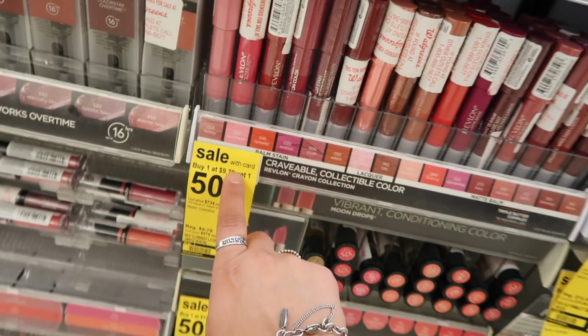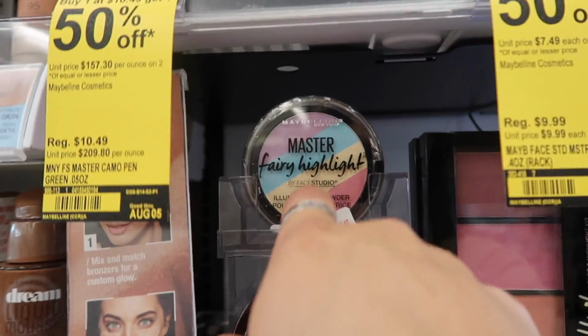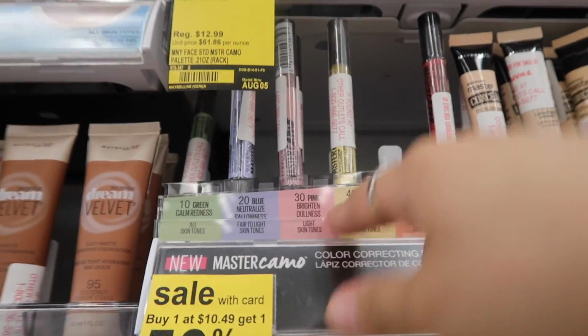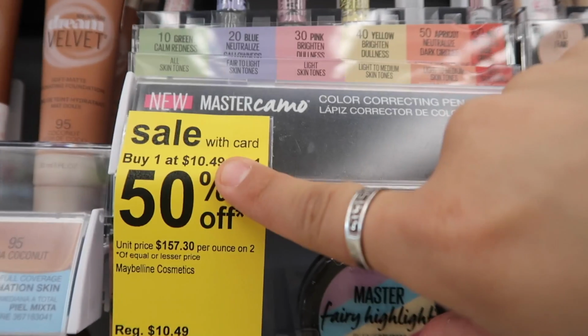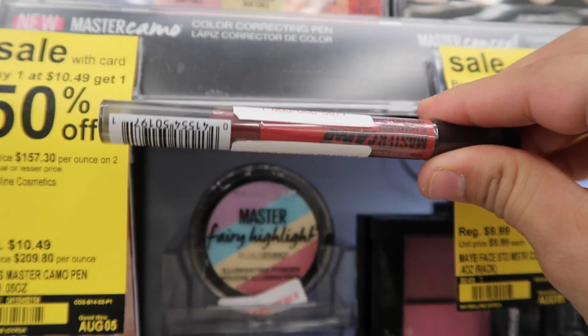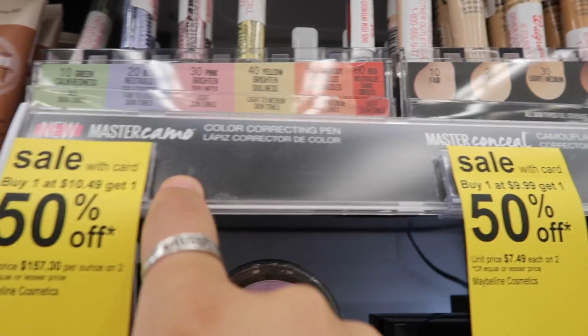And then same thing, you buy one at $9.79, get the other one 50% off. So pretty much it's just buy one, get the other one half off. This is so funny because this is something that I wouldn't wear. And then I saw these were new too. They're like the color correcting pens, but they're $10.49 and you literally get like this much product. I feel like it's such a limited amount of product for almost $11.